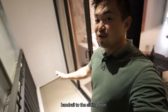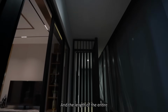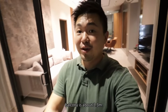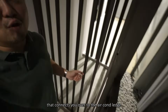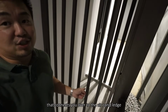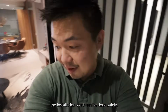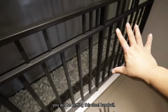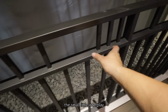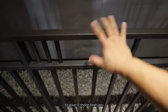So the width from the handrail to the sliding door is about 900 mm, and the length of the entire balcony is about 3.3 meters. On top of that, you still have a dedicated space that connects you over to the aircon latch. And in this format, the installation work can be done safely, so that's what I like. Then for your balcony, you will be getting this steel handrail, and I kind of like the small little interplay between the vertical members of it to give it more texture.